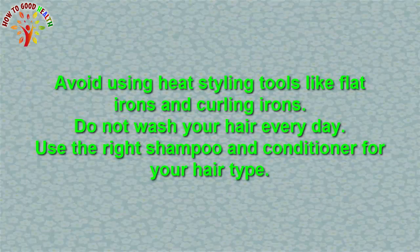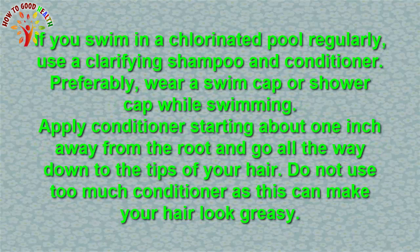Additional tips. Avoid using heat styling tools like a flat iron and curling iron. Do not wash your hair every day. Use the right shampoo and conditioner for your hair. If you swim in a chlorinated pool regularly, use a clarifying shampoo and conditioner. Wear a swim cap or shower cap. Apply conditioner starting an inch away from the root and apply it down all the way through your hair. Deep condition your hair at least once a week to keep it hydrated.